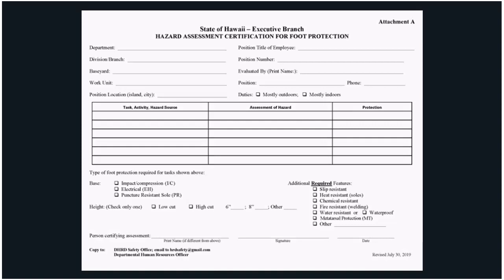Now, I had a supervisor ask me, oh, my kitchen workers, usually we provide safety toe shoes, slip resistant, water resistant, and when they have to hose down the kitchen, we provide rubber boots for them to wear over their safety toe shoes. Okay, so are the rubber boots part of the safety toe shoe allowance program? Okay. The answer is no.